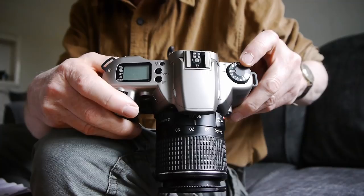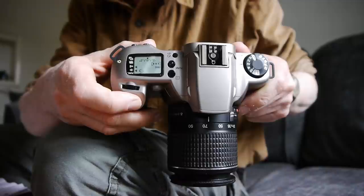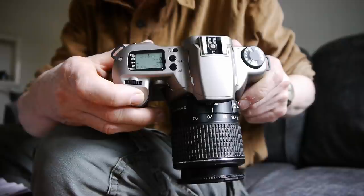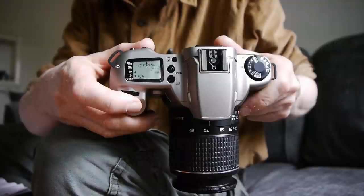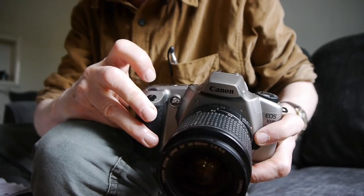If we switch it on, we'll see that the screen there comes to life. And there's the autofocus. It autofocuses very quickly. And it makes a wonderful, wonderful sound. And all your information is displayed on this very convenient and easy to read LCD screen. So we've got remaining shots, or we would if we had any film in it.